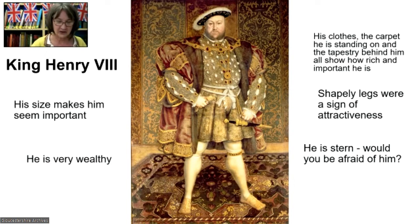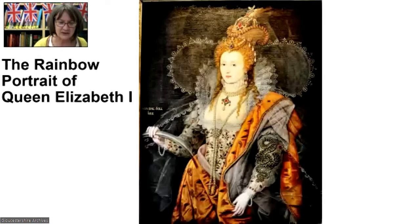So the next one we're going to look at, and I'll just give you a couple of minutes to look at it before I say anything. And this is called the Rainbow Portrait of Elizabeth I, and it's called the Rainbow Portrait for a particular reason, which I'll come on to. But if you can just have a look very carefully at her gown, and particularly at the sleeve, which we can see, and then at the gold-coloured cloth. Have a look at that and see if you can spot anything on there that's quite unusual.